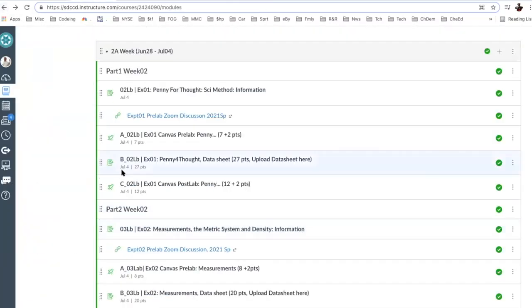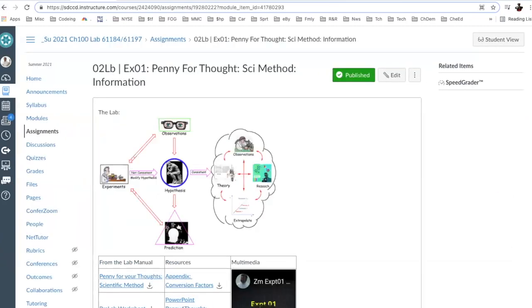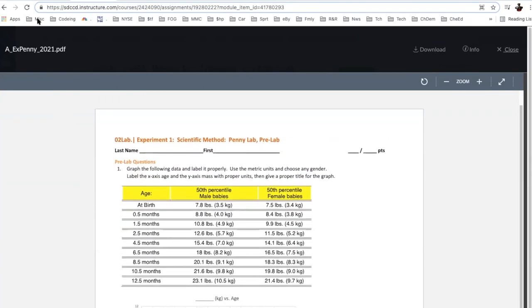let's go back over here under the penny lab. You can pull the worksheet for the pre-lab only, the data sheet, and the post-lab. Okay, these are the three that you guys need to turn in. The pre-lab and the post-lab, you sort of complete it, okay, and you submit it.